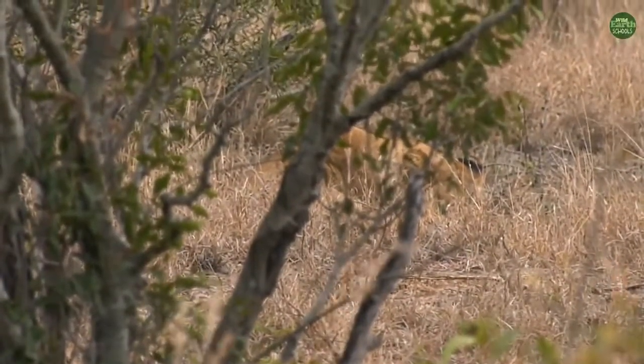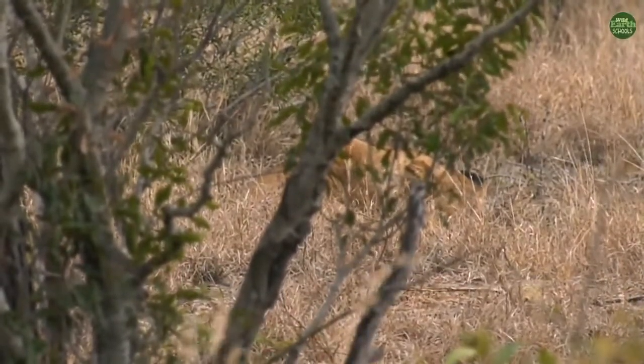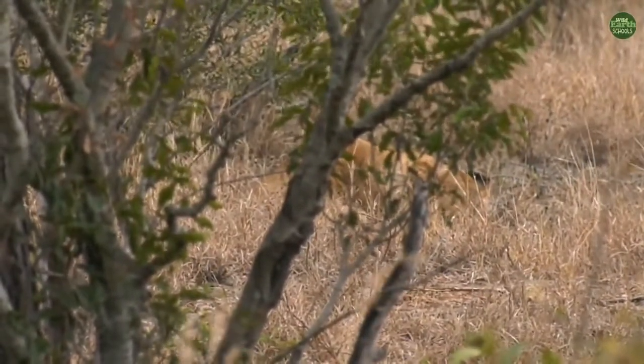So now, while still enjoying the lion sighting, we can now go to Steve and see what the elephants are doing on the other side.